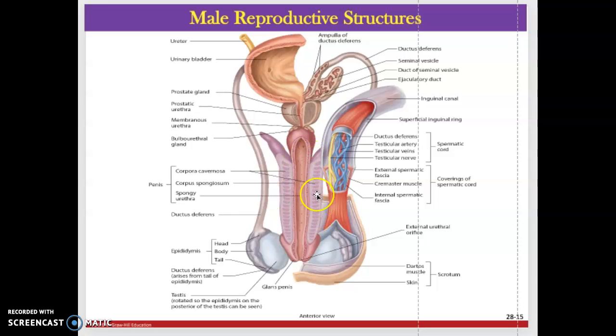The corpora cavernosa, it's a pair of columns, these two, of erectile tissue running the length of the shaft. They have as well a network of vascular spaces. They are going to fill with blood to produce the erection as well. This is going to be the glans, the penis glans. It is going to be the expanded tip of the penis. It's formed by an enlarging corpus spongiosum surrounding the external urethral meatus. And sometimes we have here around the glans the foreskin or prepuce, and it's a covering of skin over the glans of the penis.